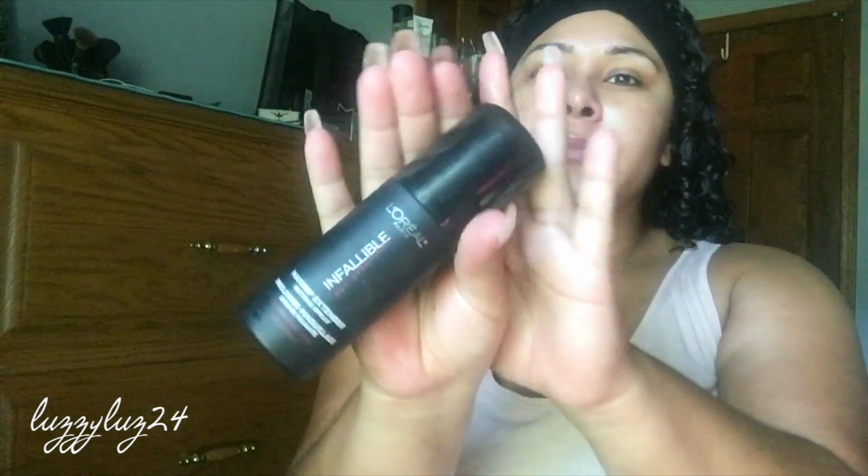Today we are doing an all drugstore makeup routine for a soft and glowy daytime look. Let's get started. I'm using the Wet n Wild Photofocus primer. This is the first time I've used it and it's okay. I still like my Angelville primer better, and it is also drugstore. Next, I'm going to go in with my Infallible setting spray. Get that primer locked and loaded.